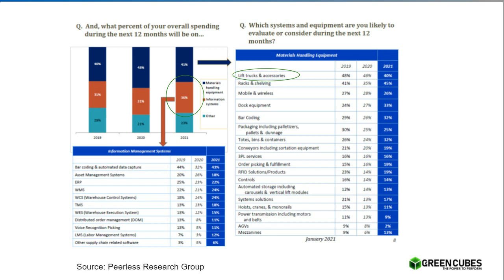Another part of this survey shows where investments are being made. IT infrastructure is growing, and that's related to our IoT systems that I'll be discussing later. And in traditional physical infrastructure, lift trucks and accessories have a majority spend. So people are really looking at improving their lift trucks in order to make their warehouses more efficient.